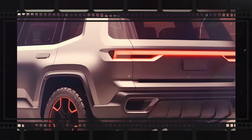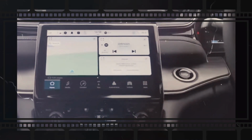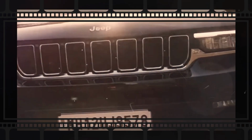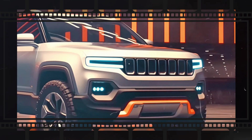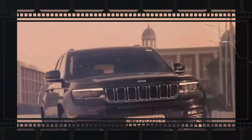Jeep isn't expected to substantially alter the Grand Cherokee's list of safety features for 2025. The midsize SUV comes standard with automatic emergency braking, forward collision warning, blind spot monitoring, lane keeping assist, lane departure warning, pedestrian and cyclist detection, rear cross-traffic alert, and adaptive cruise control.